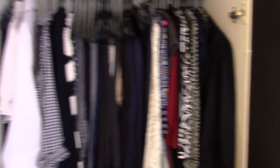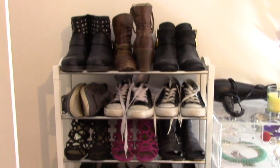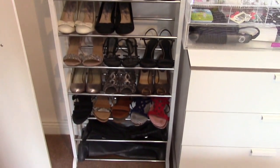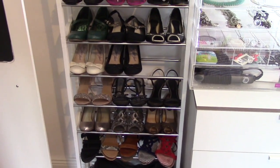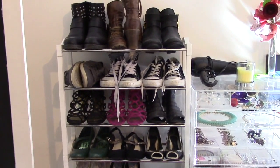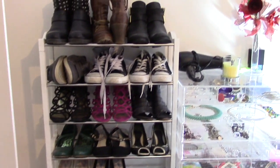But if we go here then, you will see all of my shoes. I really do not like this setup at all. I don't like seeing my shoes all out like this, just kind of in the middle of the room on a cheap shoe rack. This setup does not spark joy for me at all.